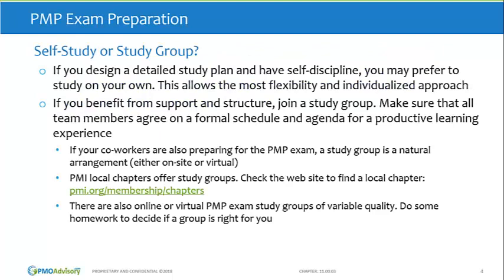The first decision that you have to make is whether to study on your own or to join a study group. If you can design a detailed study plan and you have the self-discipline to keep to your schedule, you may prefer to study on your own. This gives you the most flexibility and the most individualized approach.